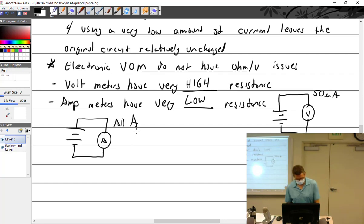Infinity amps. That's how many amps. You get all the amps that go through the battery, but only for a very, very brief period of time, because magic smoke comes out and pop goes the circuit breaker or the fuse. All right, so you can't do that. That's why, because the resistance is very, very low. It's a short circuit, and it does not like it at all.